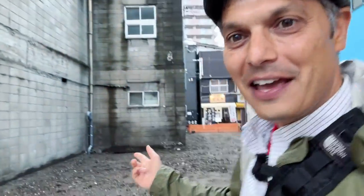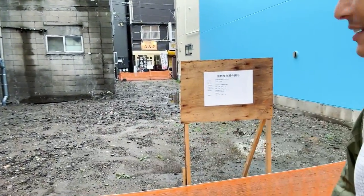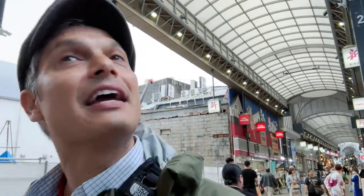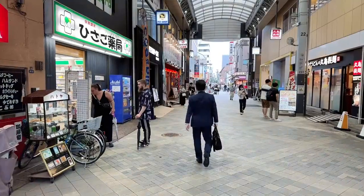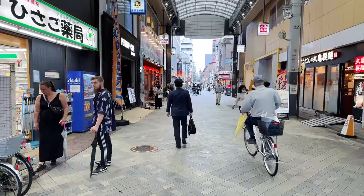This one's torn down on this side, and there's a vacant lot on this side here. And the property is for sale. You could build a 5-story building and charge rent. And if it's a modern building, you can charge a higher rent.